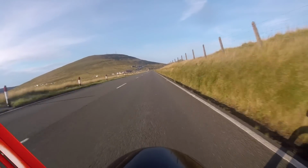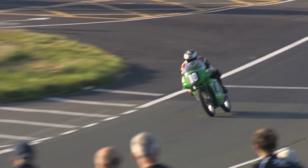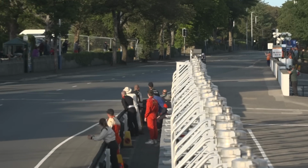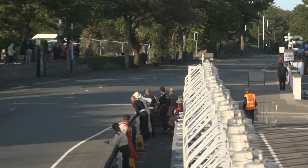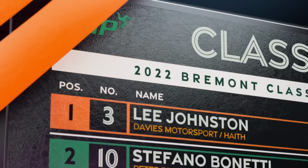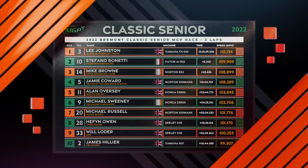Those conditions absolutely fantastic in this late afternoon race. You see the pattern winding its way through the bungalow. Lee Johnston crosses the line, takes the checkered flag, 111 miles an hour. And Stefano Bonetti will have to settle for 2nd. And an incredible 3rd place by Mike Brown on the ES2 Norton. Yeah, fantastic result for Mike Brown. Stefano Bonetti in 2nd with Lee Johnston the race winner.